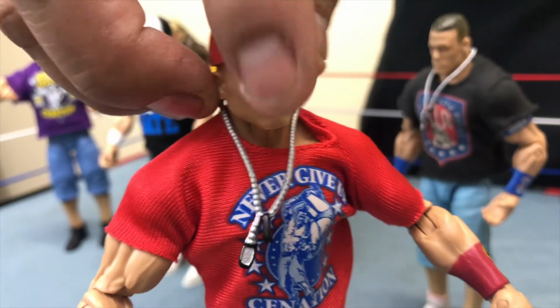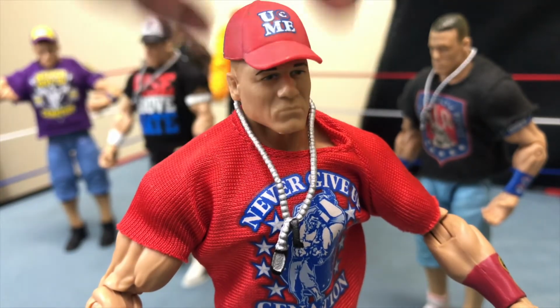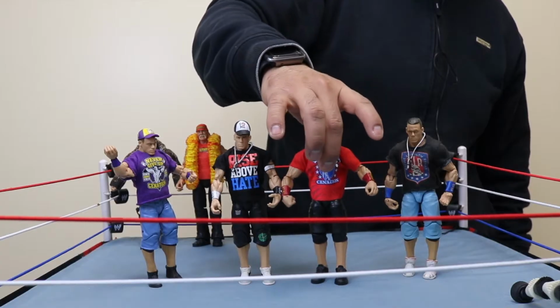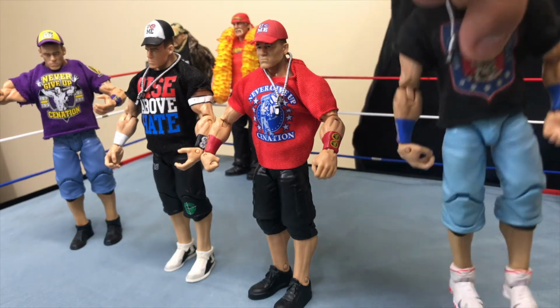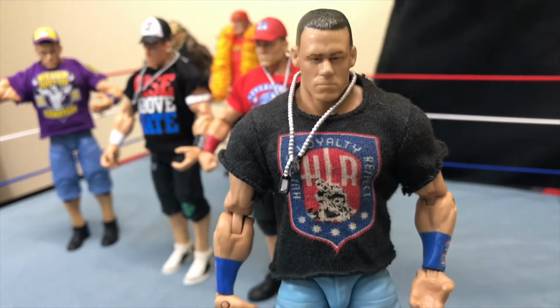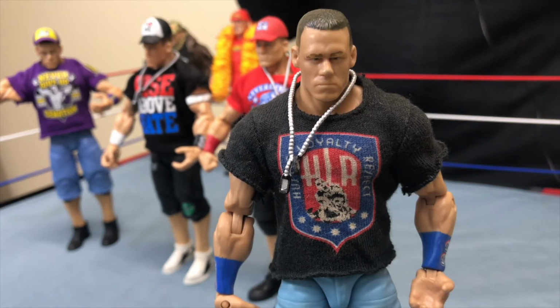That's great. Same removable cap, dog tag, shirt. Now this was the one I was talking about as well. You could tell this shirt's dirty. I don't know if y'all recommend, can we wash that regularly, or might it ruin it?